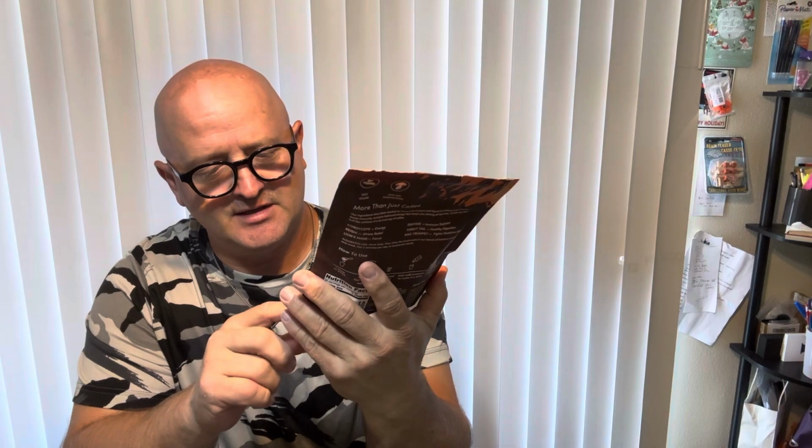And let me get my glasses. See if I can find out. Because on the Rise, this is 30 servings, 6.35 ounces, and it's about 50 bucks.